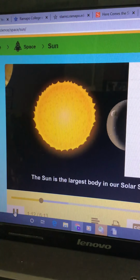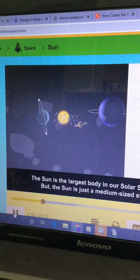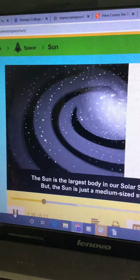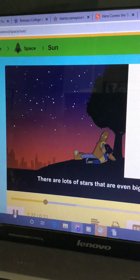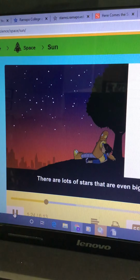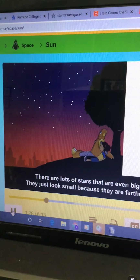The sun is the largest body in our solar system, but the sun is just a medium-sized star. There are lots of stars that are even bigger. They just look small because they are farther away.